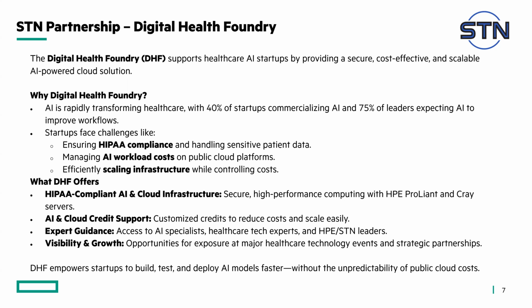And I'm sure Susan has gone through enough VC conversations to understand what they ask for and what you need to be able to deliver, and how an owner bridges the gap. And that's essentially what Digital Health Foundry provides for everybody that's on the call today.